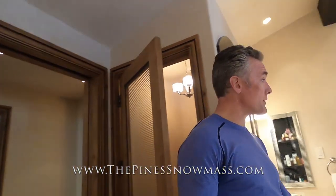Main level master suite, totally private, sits on the south side. Big walk-in closet right here. Tons of storage with nice built-ins. Radiant heated master bath.